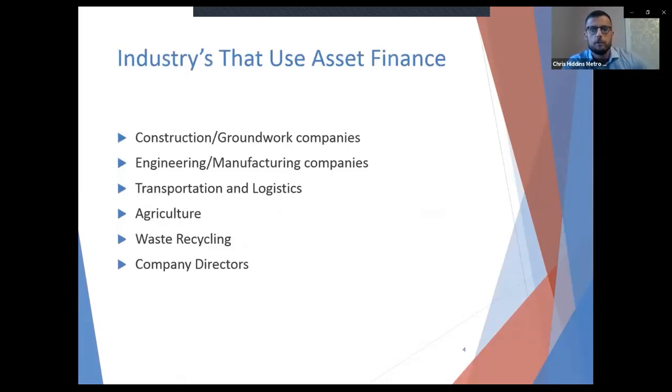Typical industries that use asset finance, and this is not inclusive and definitely not the list in its entirety, but these are the ones we see more often coming across our desks: construction and groundwork companies, engineering and manufacturing companies, a lot of transportation and logistics companies, agriculture, waste recycling, and then general company directors, which links into that Tesla, where businesses are using an opportunity to purchase EV vehicles for tax benefits.